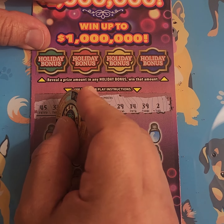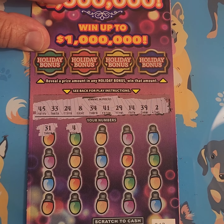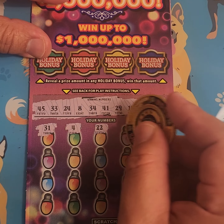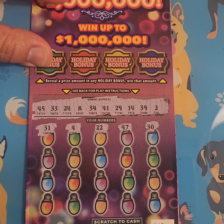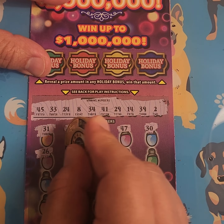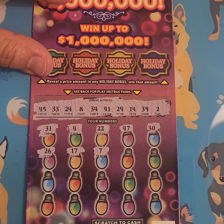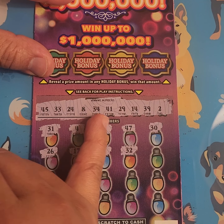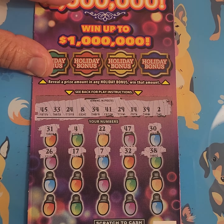Let's get this going. The first one we have is 31. Yeah, 33. Second one, 4. No 4s, only the 8. 22, nope. Next one. 47, we got a 45, 41. 30, nope. 29, right, off by one again. 26, nope. 17, no 7 either, off by one, 8. 32, we got a 33, 34, off by one, come on, baby. 38, what do we have? 39, off by one.